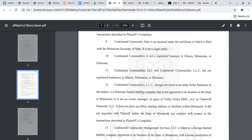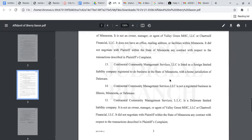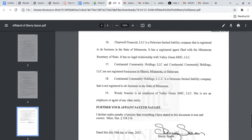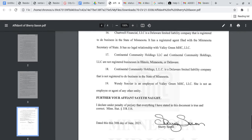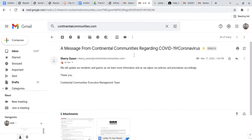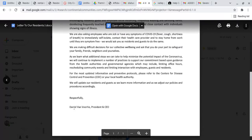Now on the permits, on that note, Continental Communities is not a registered business in Illinois, Minnesota, or Delaware. Continental Communities LLC, written like that, is not a registered business in those states either. The only one is like this: Continental Communities Holdings, with a comma, LLC, and it is also not registered in Illinois, Minnesota, or Delaware. And Wendy is an employee of Valley Green. She does not work for any other entity or agency, or is not an agent of any other entity. Signed, Sherry Saxon. But Sherry Saxon is part of Continental Communities' executive management team, which includes their president, Daniel Von Horace.